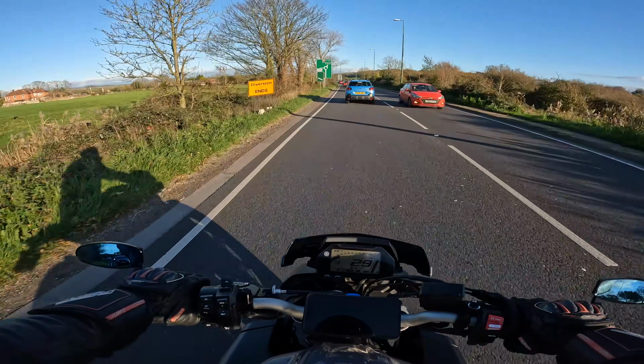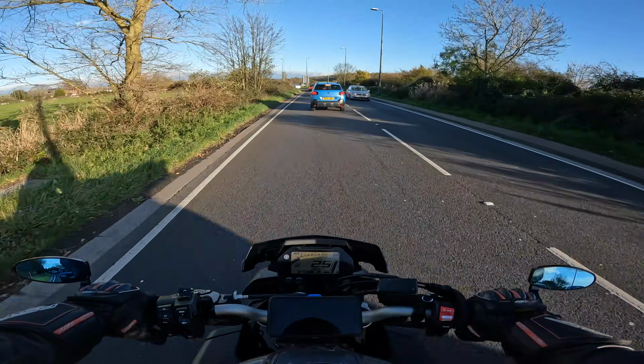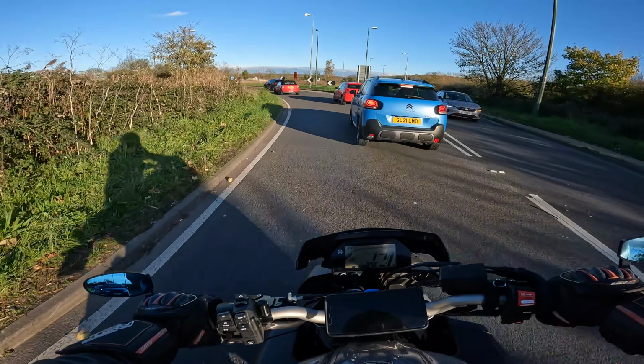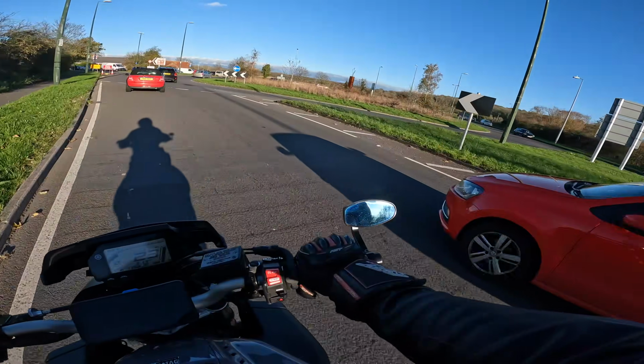I wouldn't say it's a bike you can really throw around corners like a more nimble sort of 600, but it's definitely capable, don't get me wrong. It's just a bit more lazy, you could say, compared to the other bikes.